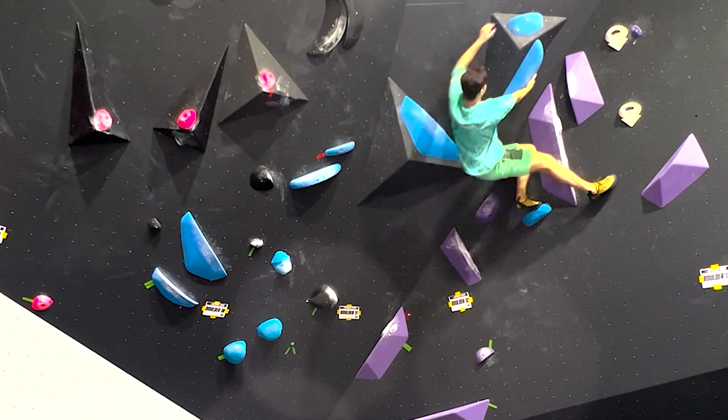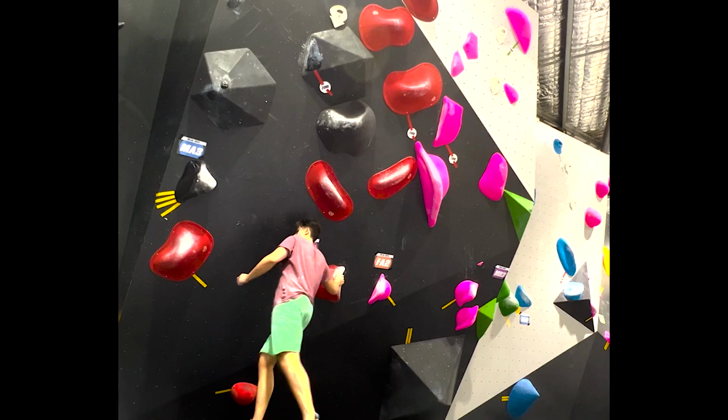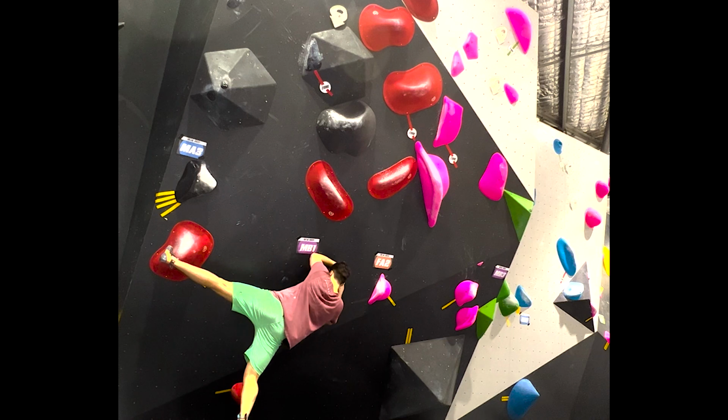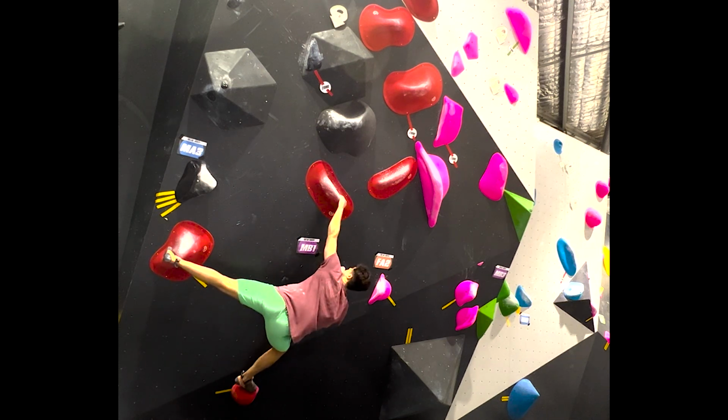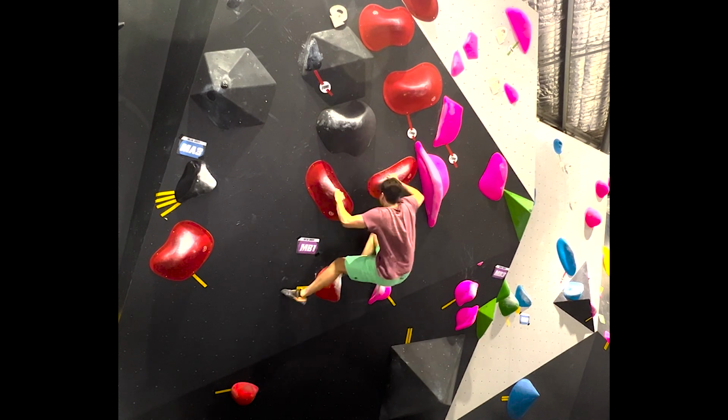I was using these terrible old shoes I had here, somehow managed this. Nice blue climb there. This was the best comp climb I'd ever done. Now I didn't quite get it, but you know what, this move, bang, look at that shoulder tension, bring your foot in. That move took me so long and it's so brilliant.